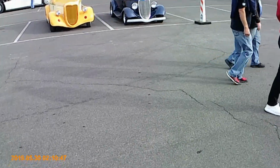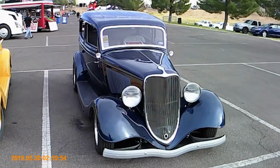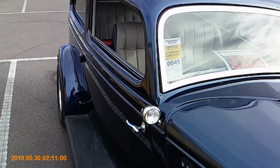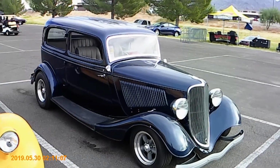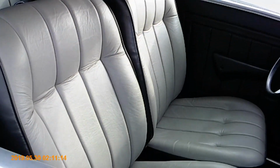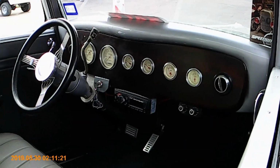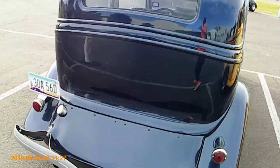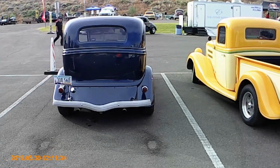Mosey on over here and check out these other ones we got right here. 1933 Ford sedan. Yeah, see? You dirty rat. Alright, there we go. I like that. Thing looks beautiful.